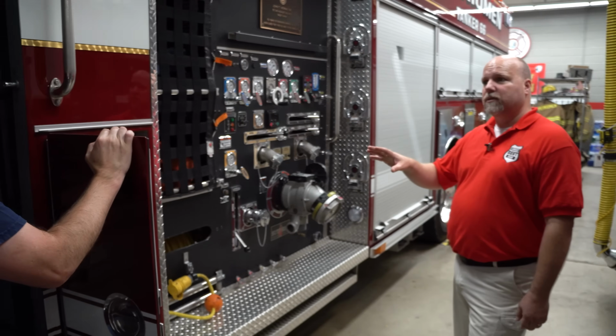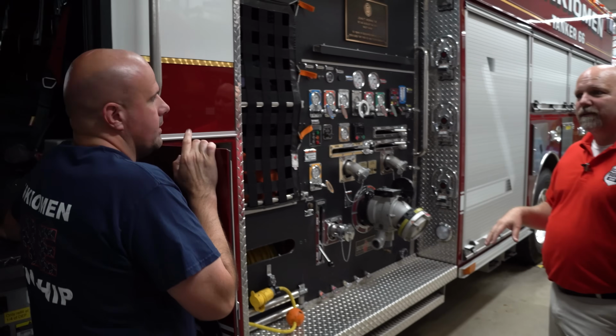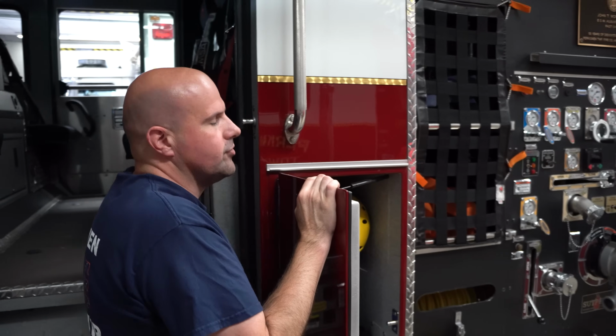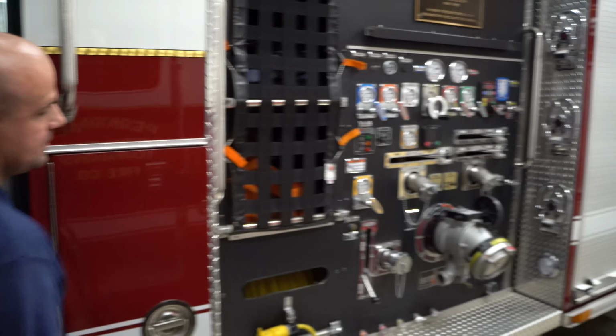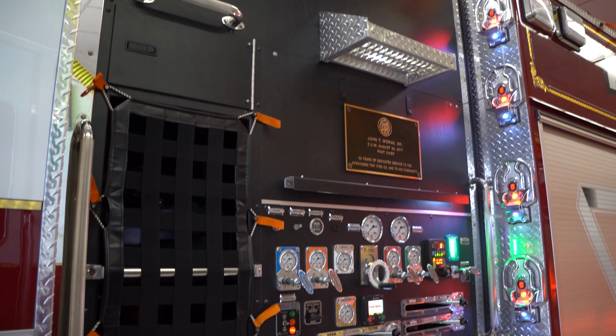Do you have an AED on board? We do have AEDs on the engine, the tanker, and then one of our other trucks. All right, we appreciate the assistance. Yeah. All right, as we move back here, here's your pump panel. Do you have a pump panel on either side or just this side?